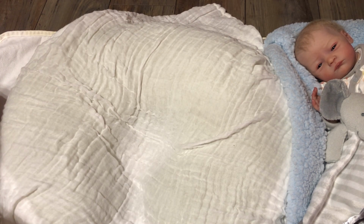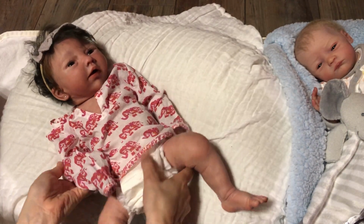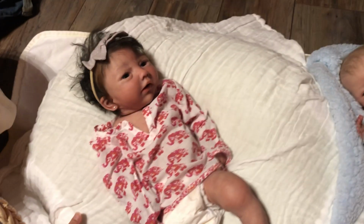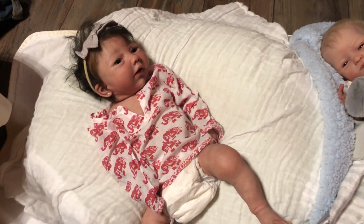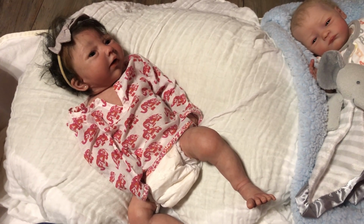Okay, Sparrow. We're going to do another boppy changing for her, but she does not like to cooperate when she's on the boppy. Look at that precious little girl. Can you tell that I just love the dolls right now?